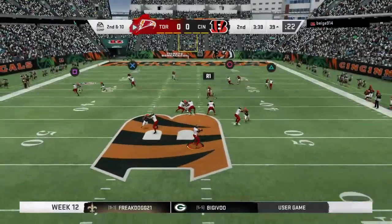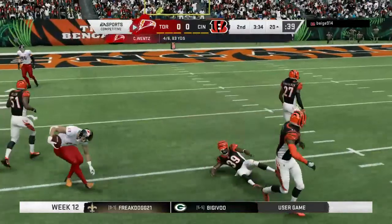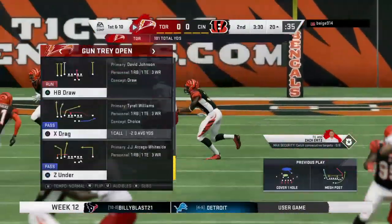Here's Wentz to throw. Open man is Arcega-Whiteside. And he's got another first down as the tackle's going to be made at the Bengals' 20-yard line.